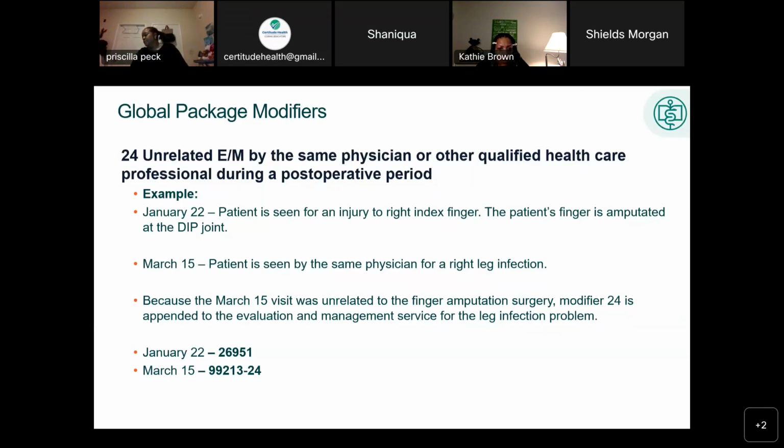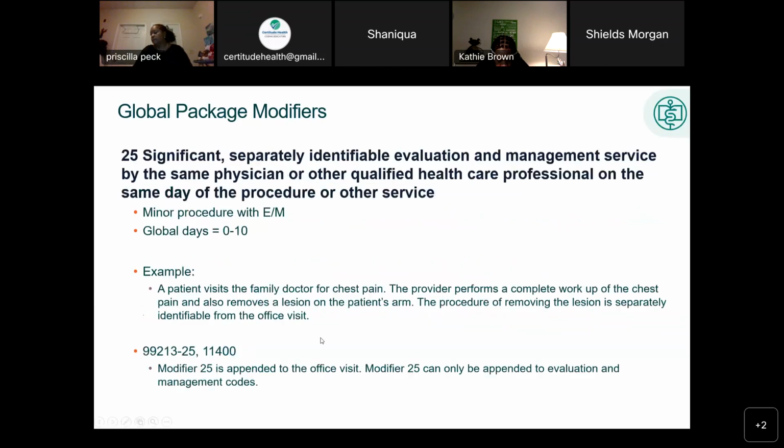Okay. Awesome. So modifier 25, another one, is commonly used as well with your surgery cases, only in the event that you go in for, what's this example say? On the patient's arm. Okay. So you go into the family doctor for chest pain, which they would just tell you to go to the ER. That's why I got to read these examples, because they don't make sense to me sometimes. But a patient visits the family doctor for chest pain. The provider performs a complete workup of the chest pain and also removes a lesion on the patient's arm.